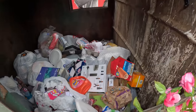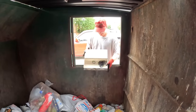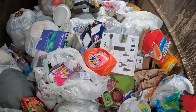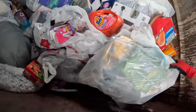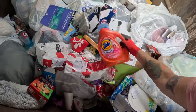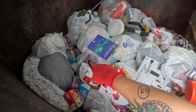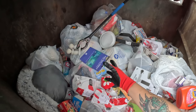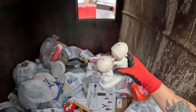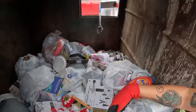Oh, what'd you find? A little collection of something. Oh, hairbands in a box. Oh, I see more stuff coming out of that bag over there. Precious Moments. Oh my gosh. Unbelievably precious moments happening in this dumpster.